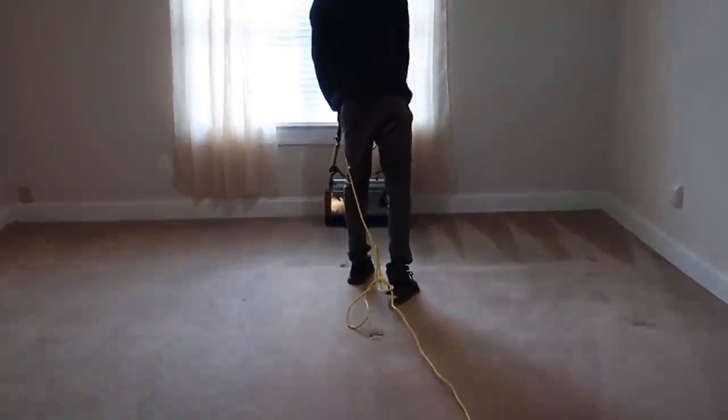Ethan has already gone ahead and ran the CRB. As you can see, it kicked up some goodies out of the carpet, so I'm pretty sure the same thing will happen in here. So let's go in here and see the lines.